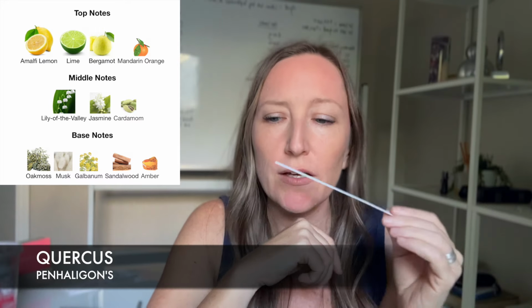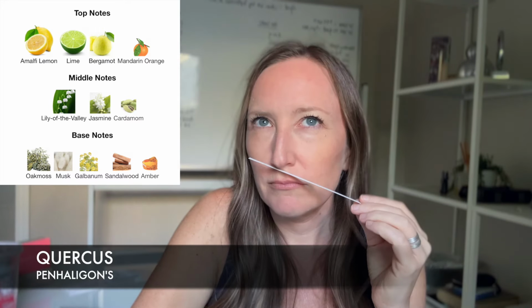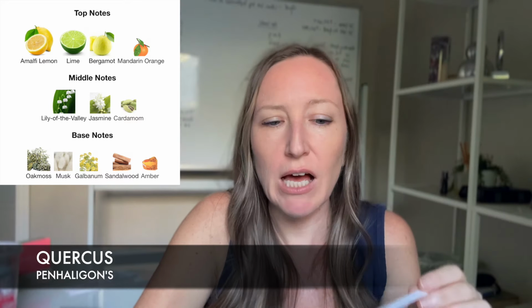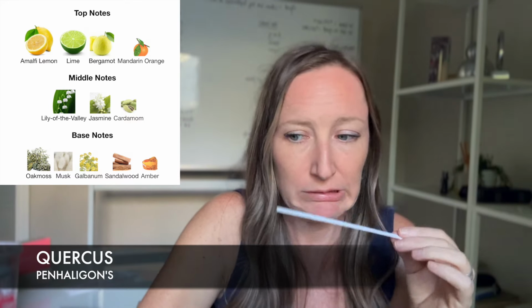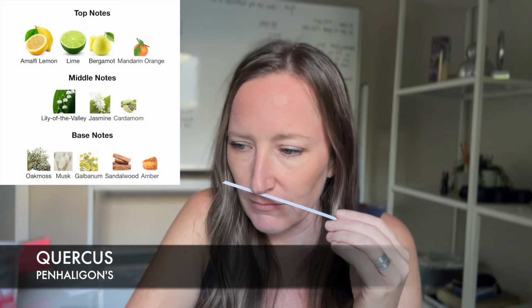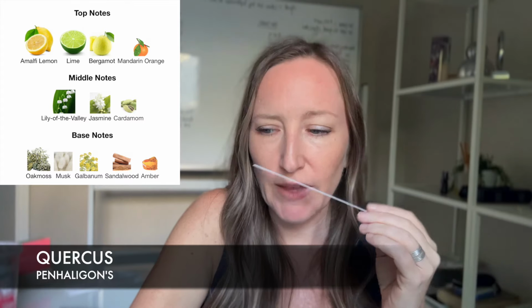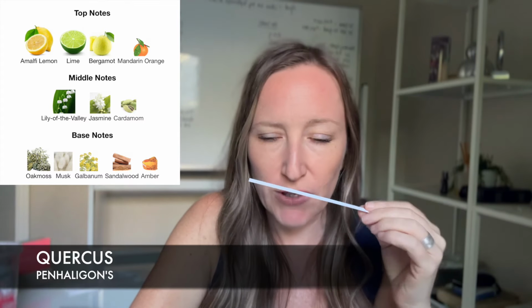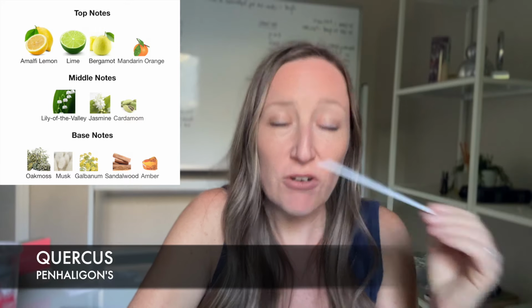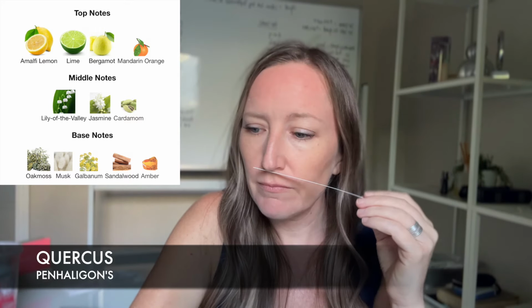Yeah, it's a little aquatic though. I don't know if I like this. It's just kind of blah. It's starting to dry down into a men's designer fragrance. This isn't really my cup of tea, but I just feel like it's not that groundbreaking. I'm not loving the men's Penhaligon's. Just gonna put that out there and own it. They're not bad. They just don't smell unique, in my opinion.